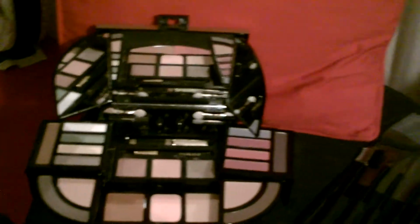This is my, I think it's cherry lip gloss, and I'm not really sure what this one is, but this one's a darker colour than the one I just showed you. And all my little brushes there, as you can see. So that's my little makeup box.